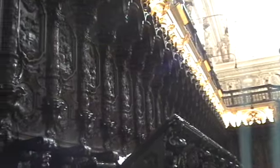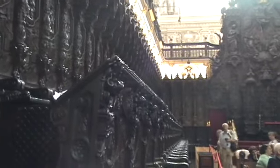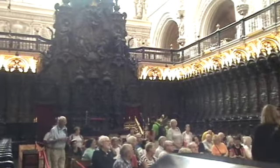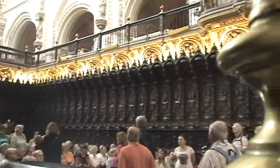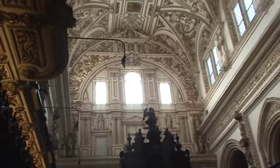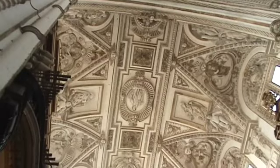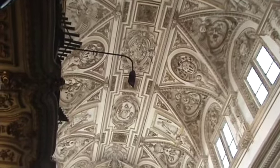Choir, perhaps as elaborate as almost any that I've seen. Beautiful carving, of course, even if I don't know what the carving is of. It just looks spectacular. Now we're looking to the west, back from the altar. And here a barrel arch, even though this is late Gothic. Well, maybe that is what late Gothic is.